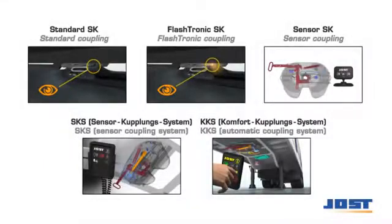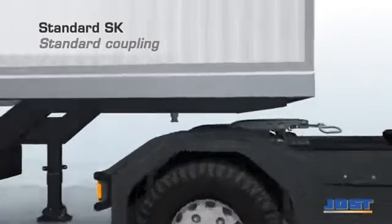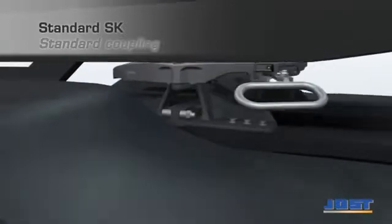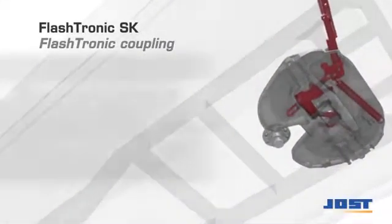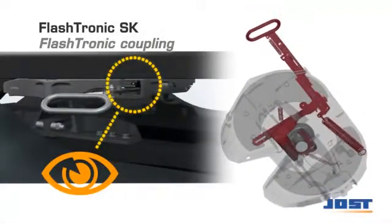The driver is required to check the safe coupling of the fifth wheel after coupling or prior to departure. Innovative sensor systems support the driver's check with additional displays. With standard couplings, the locking state is indicated via an indicator pin at the locking edge or by the automatic latch arrangement. With the Flashtronic, the locking state is confirmed via a sensor of the handle. A flashing LED indicates that the lock is closed and secured.